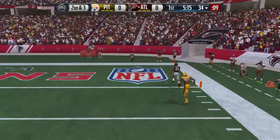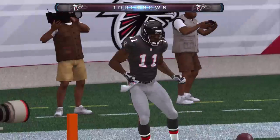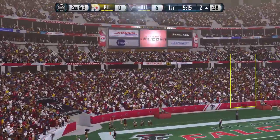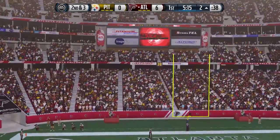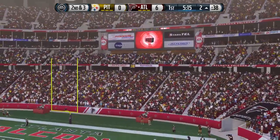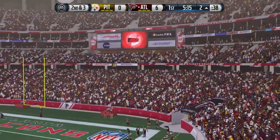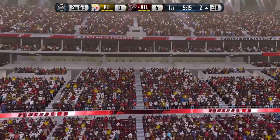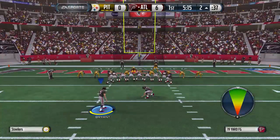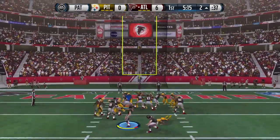Nice catch. Touchdown. The fade route, it's a big part of every offense now in the NFL. We see it here. Look at the receiver. Pins the defender inside. Beautiful throw to the outside. Fade for a touchdown. Falcons now will tack on the extra point. Count it.